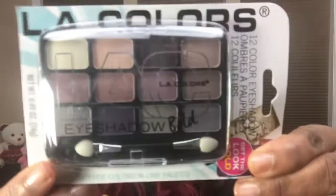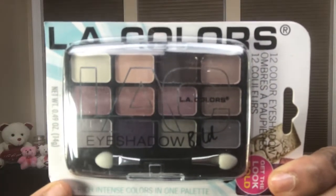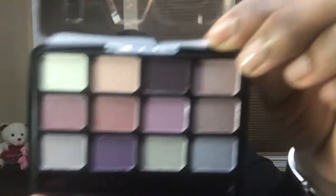I'm so excited about this. Okay, so I did pick up a palette because I do want to do a look with the affordable makeup. So I have a lot there to do a look with. This is in color Chic, and look at those colors. Beautiful, right? So I can create something really pretty with this. Let's open it and swatch a few. 12 colors. Let's pull it up close.